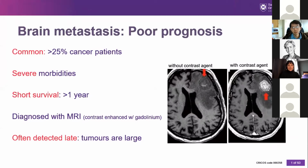These patients experience very severe morbidities like headaches and loss of balance. These headaches are usually due to the growing tumors in their head, because it creates so much pressure. And because the brain is such an important organ, patients usually have very short survival if untreated, usually less than a year. Brain mets are usually diagnosed with MRI, with contrast enhancement.